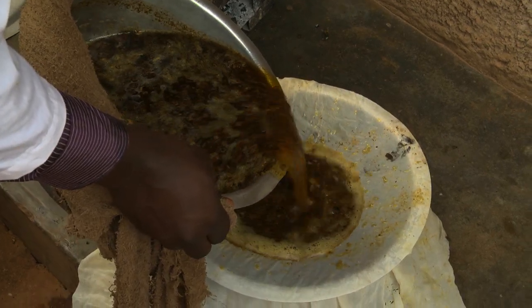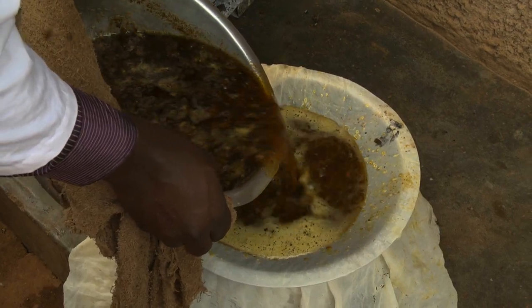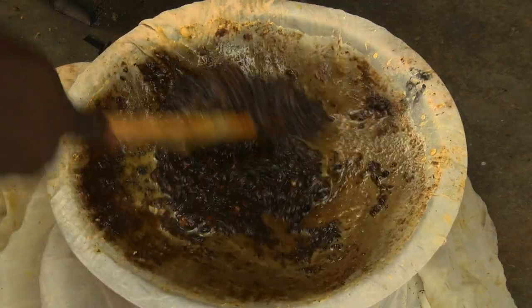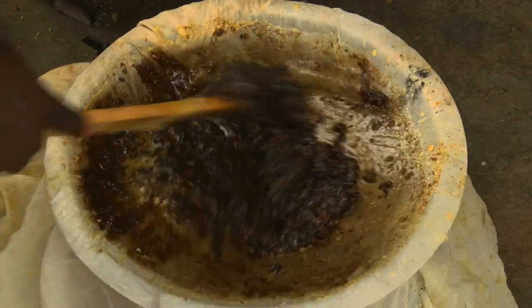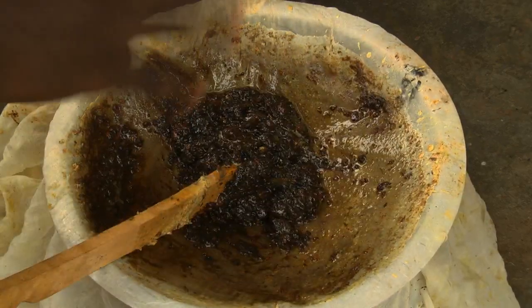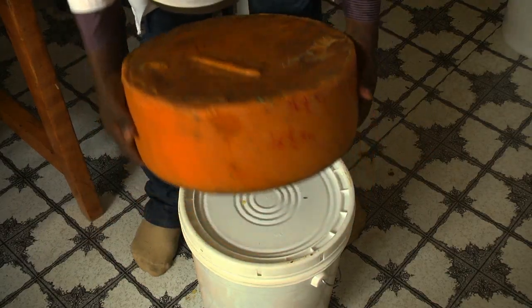In this mixture, there is also some water, so it will definitely separate from the wax. So you can see all the wax has gone through the sieve, but there is still a little bit of wax. So what we do, we are going to squeeze it out. We've come to the final products that we've got.